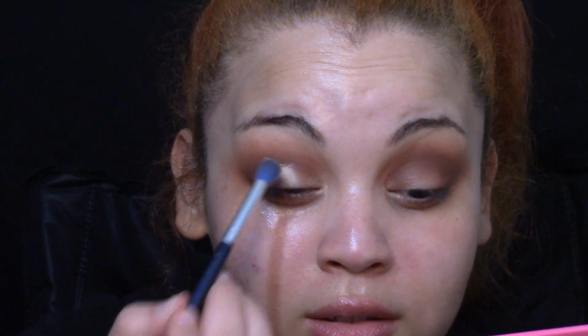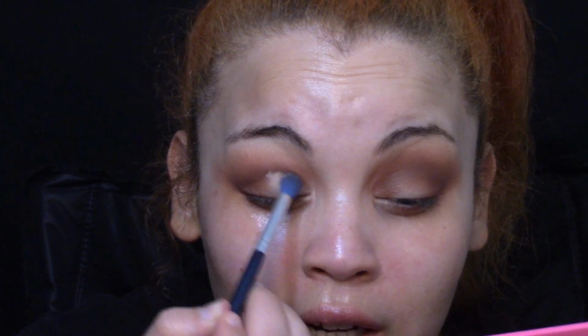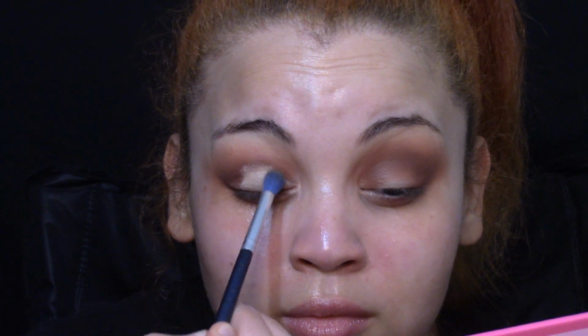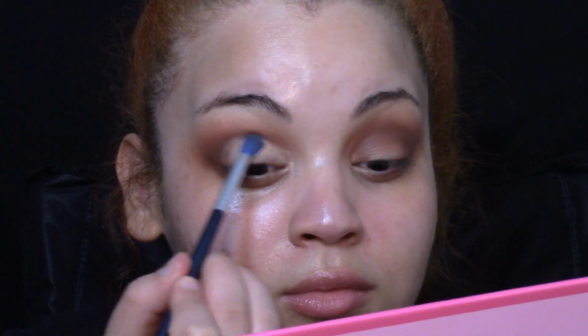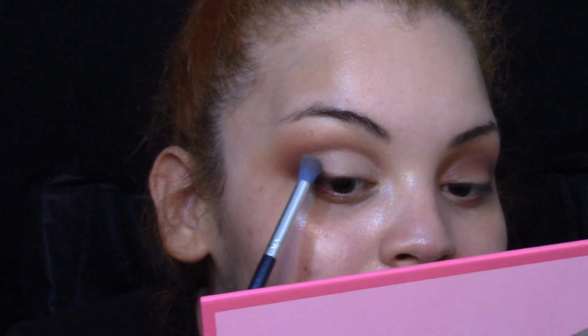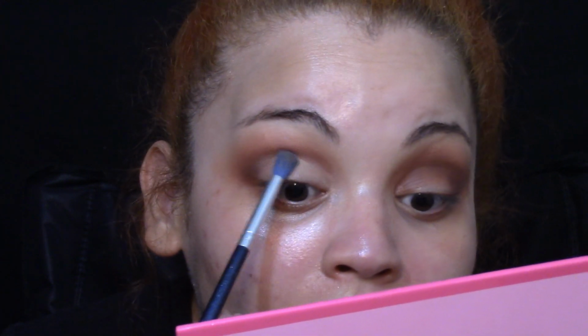So I'm going to take that on the back of my hand and I'm going to begin to do a sort of 75% of the way cut crease. So I'm taking that brush with the concealer and I'm going to begin to work that in. So I'm just leaving that outer corner untouched. And again, it's not so precise, but it's not crazy, like all over the place.